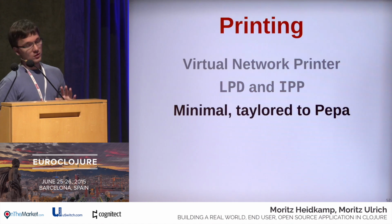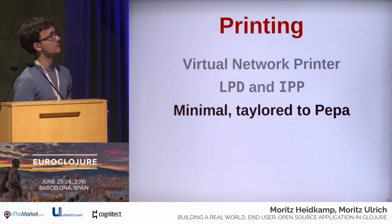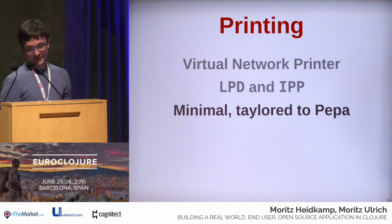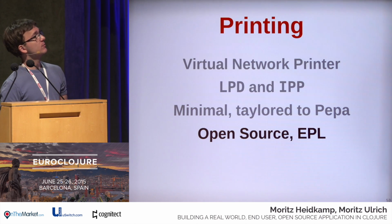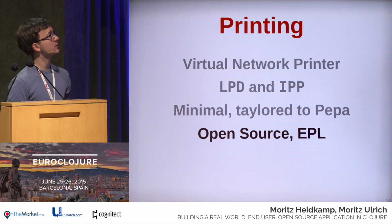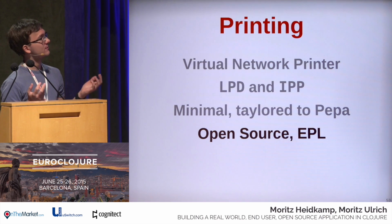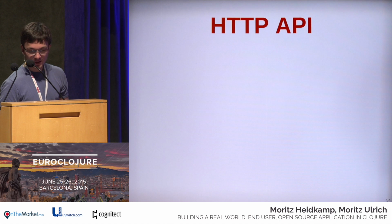And those are tailored to Pepa, so it can basically just accept a document and pull the data out of it. Open source, and so on. So basically, Pepa will appear as a virtual printer on your network. You can open your printing dialog on OS X or CUPS or Windows and print every document into it, and it's archived. The code for that is actually so simple, there's no need to show it. I would like to, but we don't have too much time.